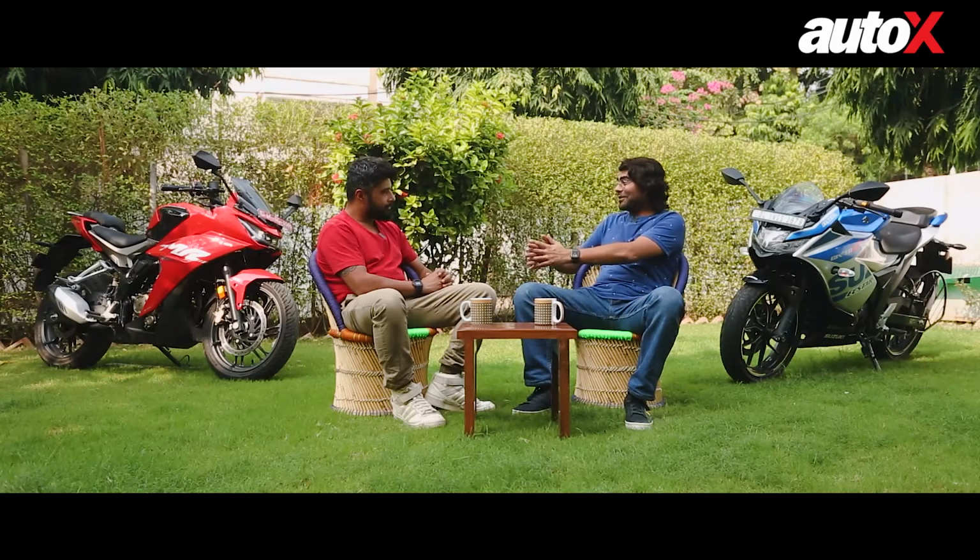Before we do the handling part again, performance, what are you picking? The Gixxer. Again, the Gixxer. It's the design, it's the ergonomics, it's the fit and finish, and it's the performance. Should we bother going ahead?